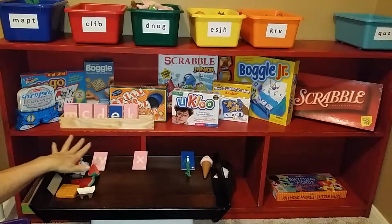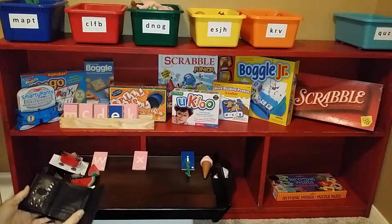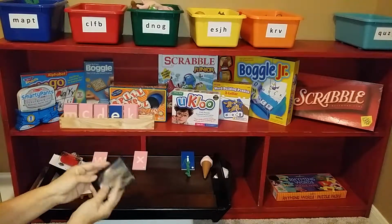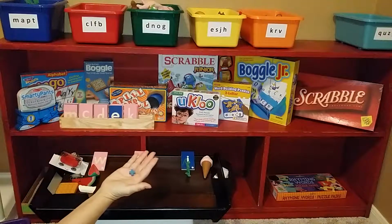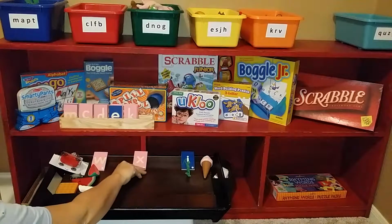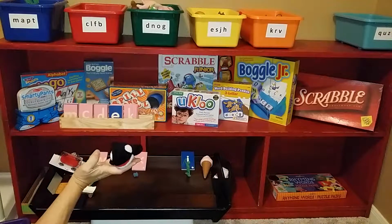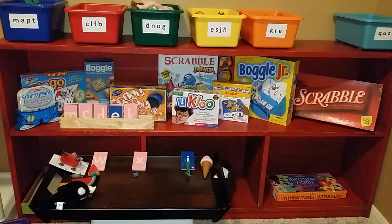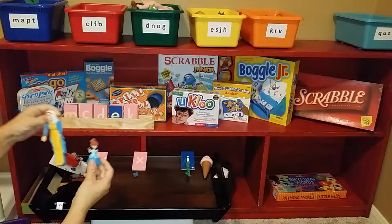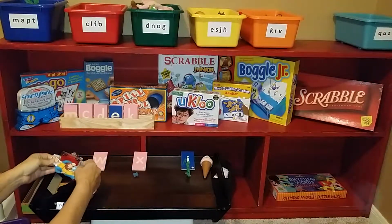You only need 2 or 3 objects in the basket for each one. I'm just giving you all of what I have so that you can see. Wallet. X. Whale. Woman. So I have 2 different, I can rotate these out.